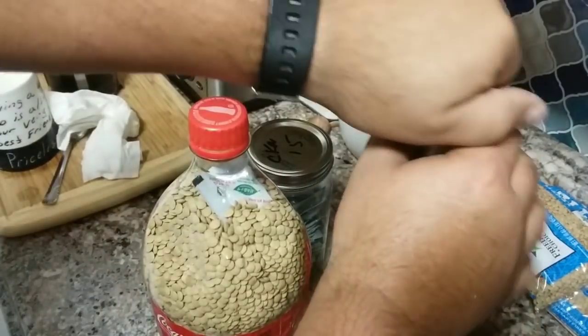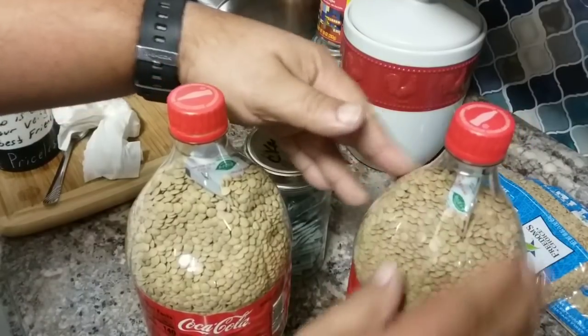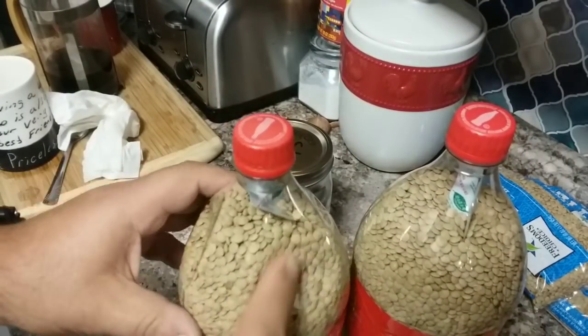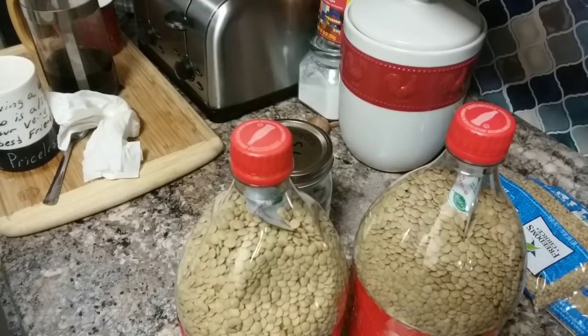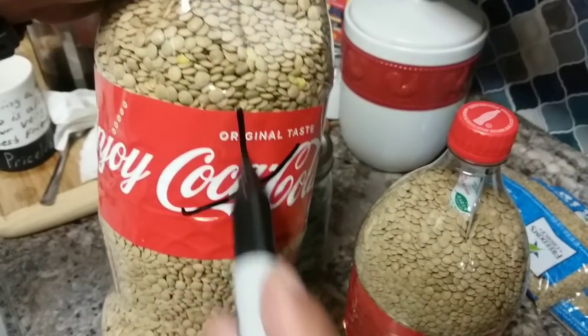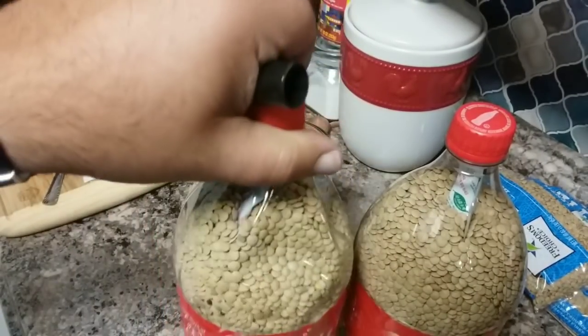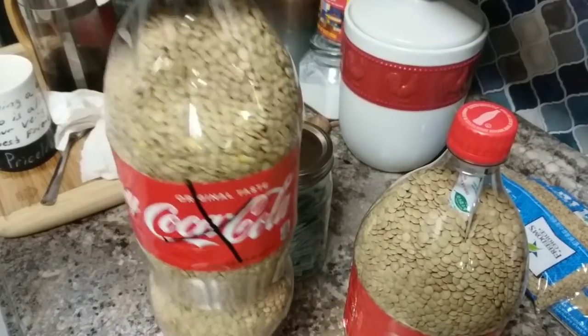And I put these on as tight as I could. Now, this is the one that I didn't do anything to. This is the one that I did a little bit of air evacuation. Let's go ahead and see if it makes a difference when we check it in a few days. All right, so I'm going to go ahead and put this one with the one that I actually evacuated some air. See if it makes a big difference, so you guys remember that.